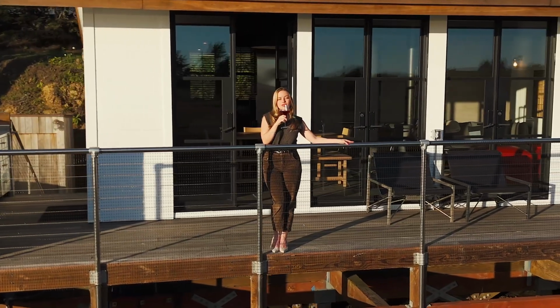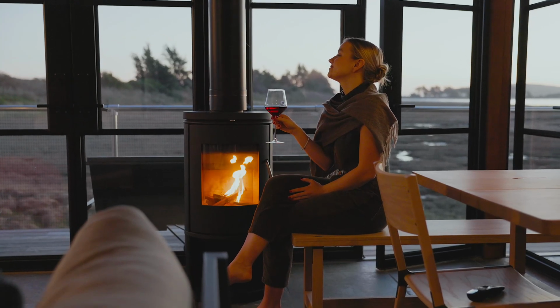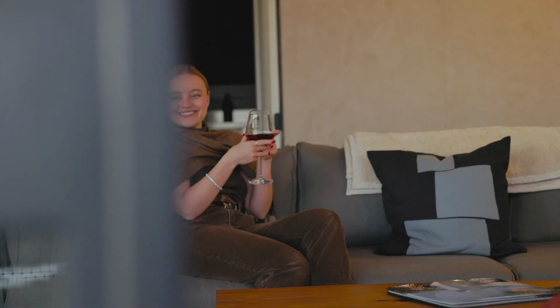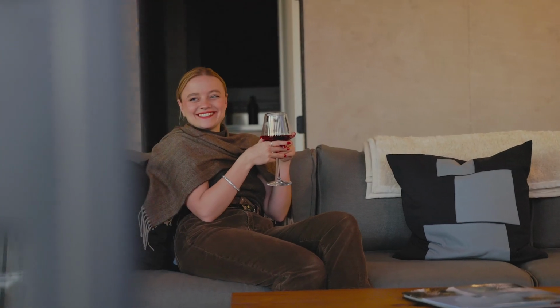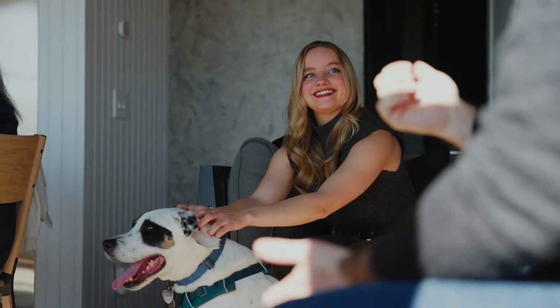Now, like I said, this room is so warm and cozy, enhanced by the natural wood burning fire stove. Can you just imagine lighting that up? You're staying nice and toasty with a cup of coffee or hot cocoa, or perhaps everyone is just spread out here having conversation with Northern California wine. You're gonna create the most beautiful core memories within this home.